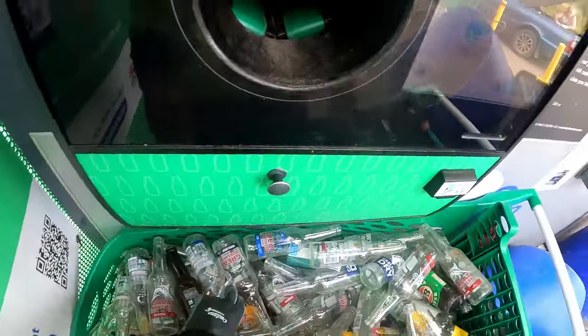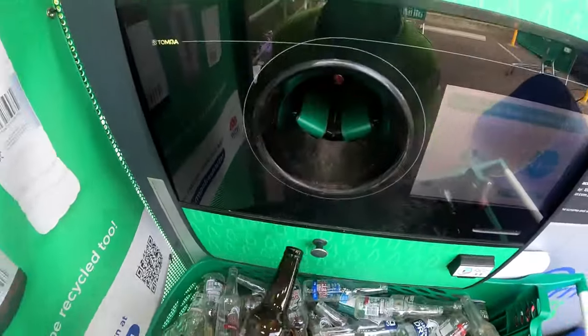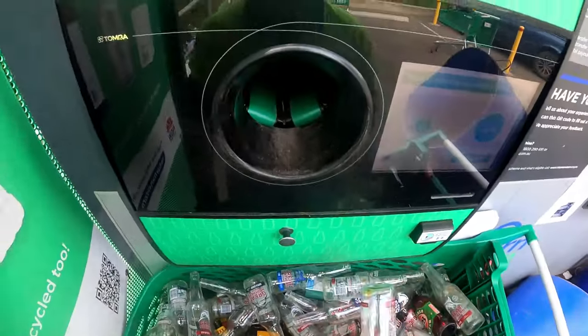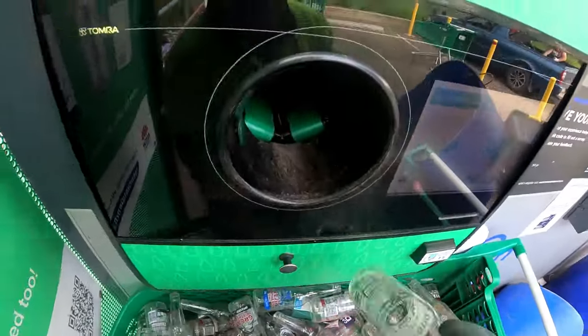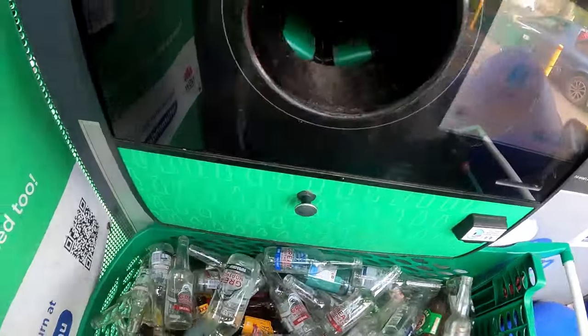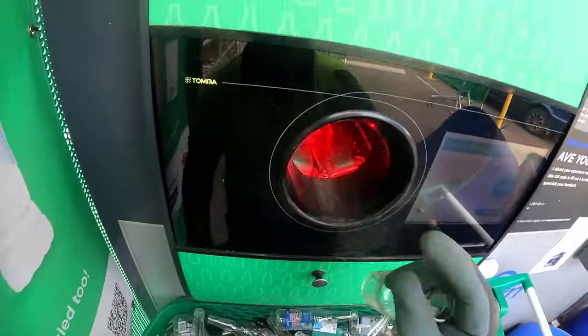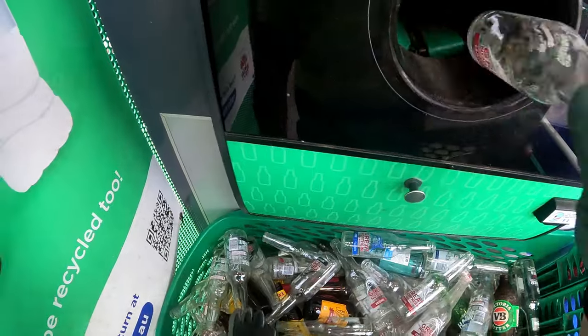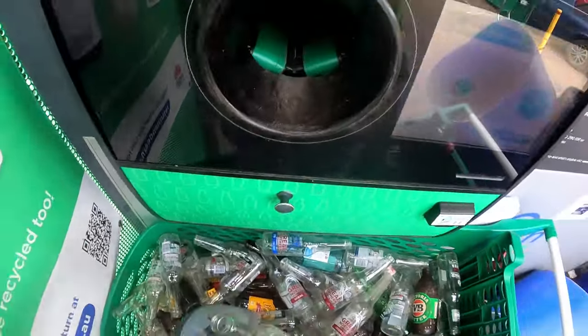Oh, we're down to the last bin. Woofy, look. We've got this machine too. Probably won't make it back today. Finish this with the glass off. Try and put all the glass through first. I think that's most of what we got.